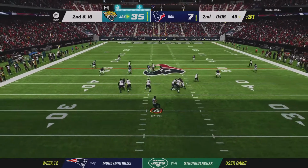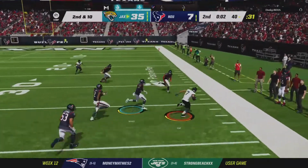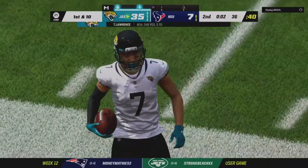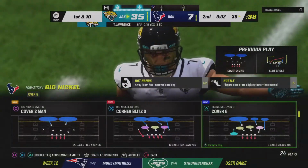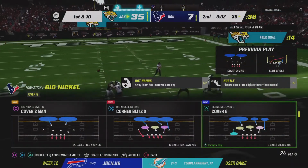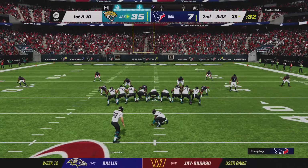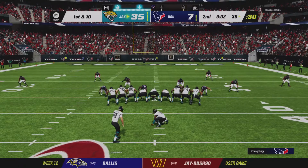Here's Lawrence to throw. Complete on the crosser to Hall. Yeah, he's going to be out of bounds, but not before he takes it inside the 40. Let's just call it what it is. This has been a flat-out struggle for this defense all game long. They've really had a hard time slowing them down.